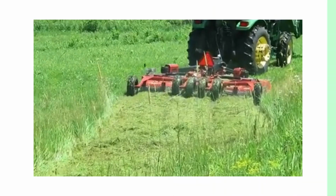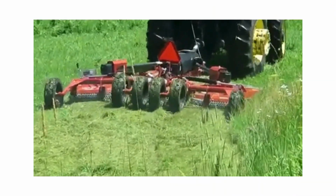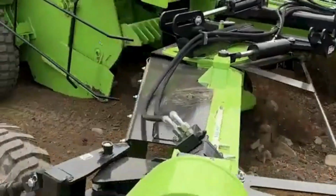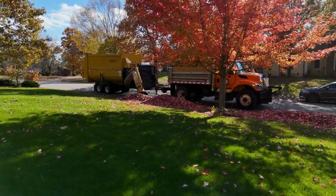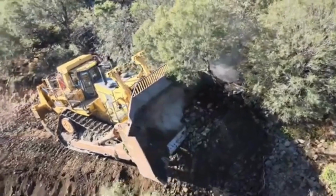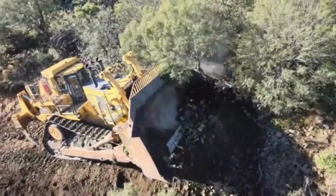Today, we're exploring the True Plant T14R's grinder, Ford's dump truck, and the powerful Caterpillar D8R bulldozer. Let's dive into lawn mowing, stone collection, and leaf sweeping with heavy machinery.